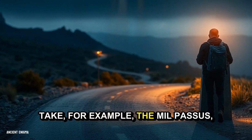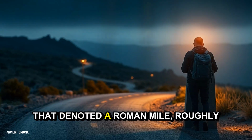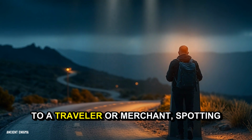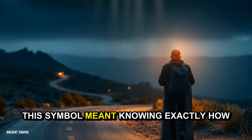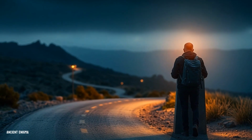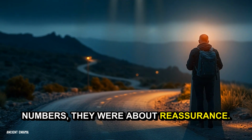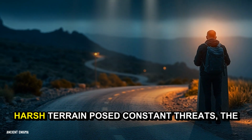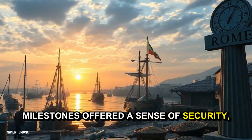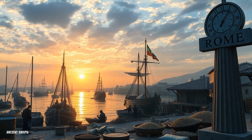Take, for example, the mil passus, a phrase inscribed on many milestones that denoted a Roman mile, roughly equivalent to 1,000 paces. To a traveler or merchant, spotting this symbol meant knowing exactly how far they were from the next town, fort, or trade hub. But these markers weren't just about numbers, they were about reassurance. In a world where bandits and harsh terrain posed constant threats, the milestones offered a sense of security, guiding travelers through unfamiliar landscapes with precision.